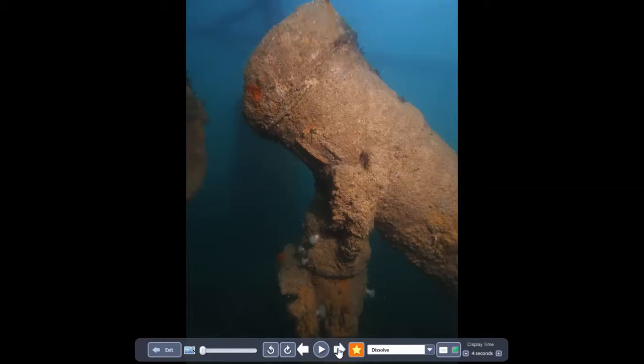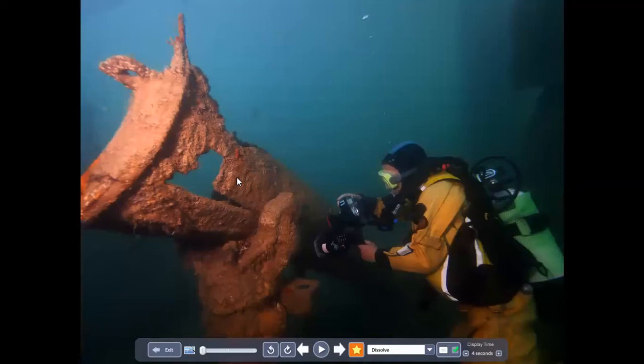I don't think they do much anymore. As you can see, it's not in prime condition. So it's certainly not been used for a very long time. But quite ornate, the support it's got.